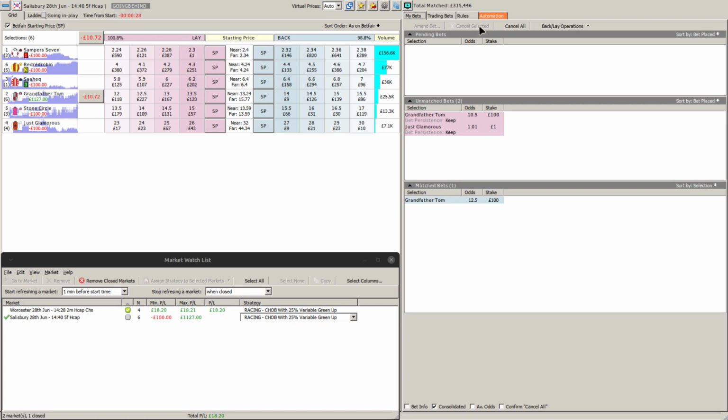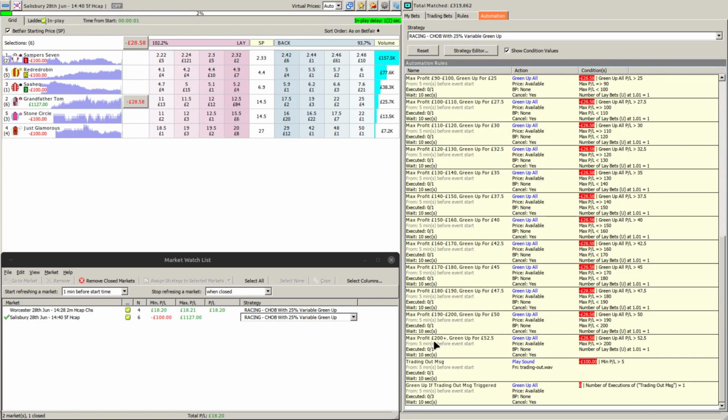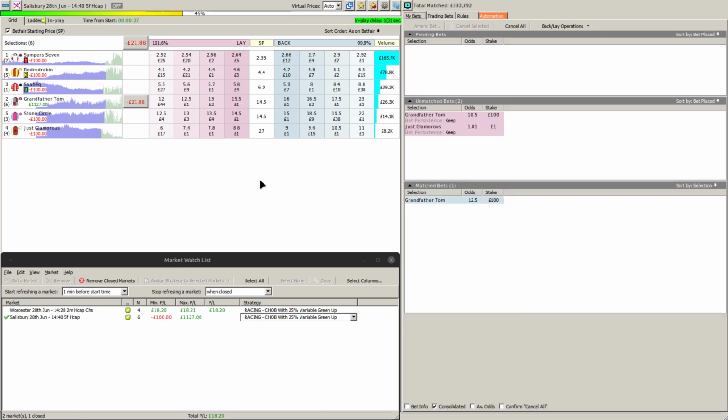Now, based on that, the variable greening up for 200, you'll see that we should be greening up for about 50 to 52 pounds in this particular example. Also notice that if my odds were much higher and if the free bet was more than 200, it will always try to green up for the 50 pounds thereabouts. Okay, we'll just sit tight and see if this actually hits the covering bet first.